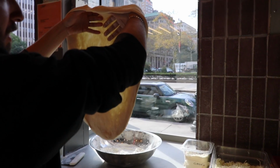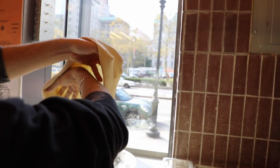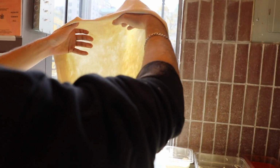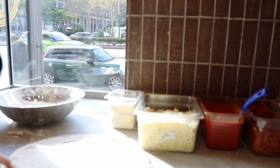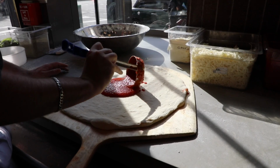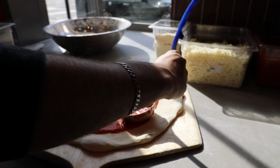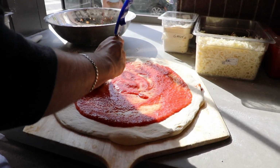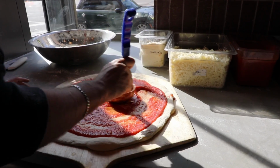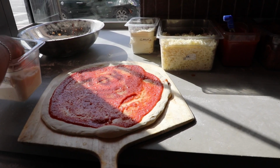For thin spots and making sure to get a nice even stretch. Pecorino Romano right in the sauce.